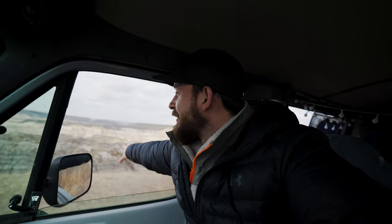So the plan is to just take you with us and we'll show you what camping is like with Kona. This is Kona's second camping trip. I think we took her once last year, but it was rainy the whole time. It wasn't the greatest experience. So hopefully we get some better weather. And we're gonna also take Kona down into these hoodoos and take her for a little stroll, take some photos.